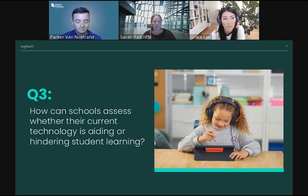Looking at our own internal data and internal tracking systems is also something that I've utilized to help with this, to make sure that things that we're doing definitely aren't hindering student learning, but also are aiding in student learning. We have a high quality tech ticketing tool in our school district.